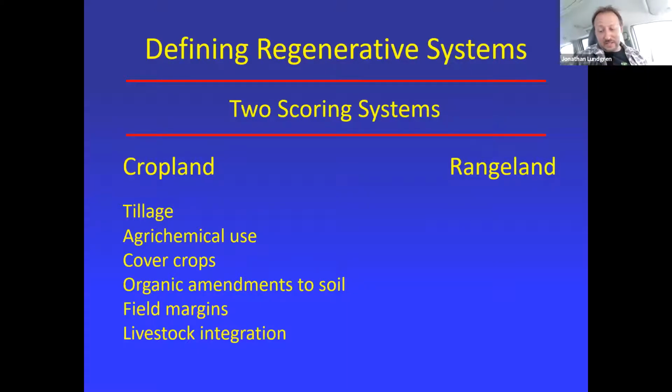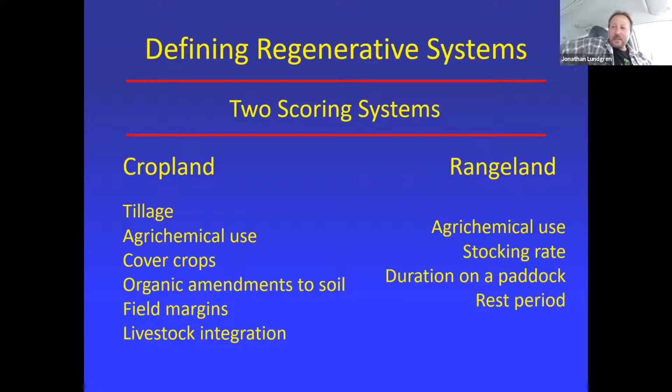In rangelands, it gets even easier. Did you use any agrochemicals, like parasiticides on your animals, herbicides, fertilizers, things like that in your fields? Keep high stocking rates, move them frequently, and allow the rest period after your grazing. And if you do that, that gives us a really good predictor of what's going to happen. Just four questions.